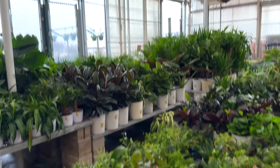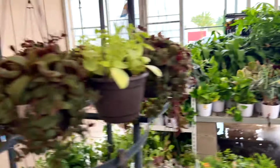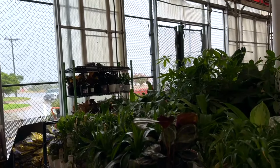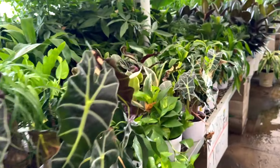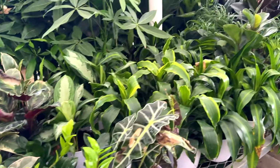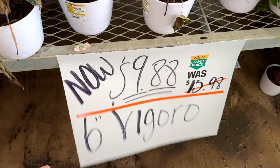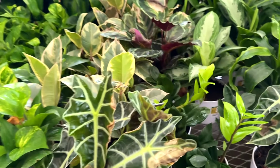So I'm at the Home Depot and y'all, it's raining, which I love because usually Home Depots are so hot to walk around for a hot minute, right? But do y'all see this? They're at $9.88. How can I say no to that?